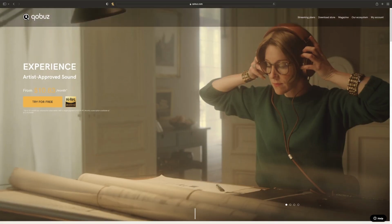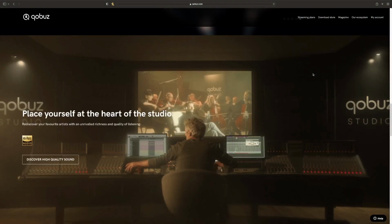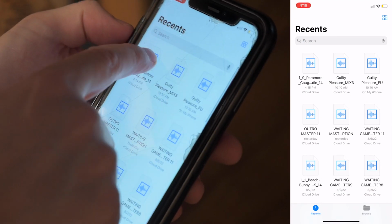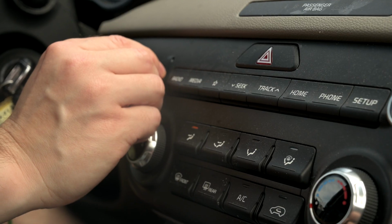So lately I've been using a site called Qobuz.com, where you can find high quality files to purchase and download for your use as far as mix references. From there, once you have your files, you can actually airdrop them or send them to your phone. And then what I do is I like to plug in my phone to my car and make sure that I'm monitoring both my high quality mix and my high quality mix reference through the same exact monitoring chain.